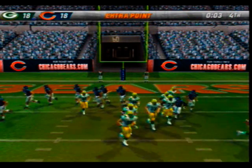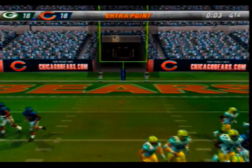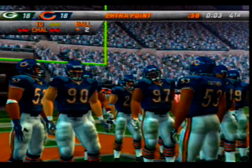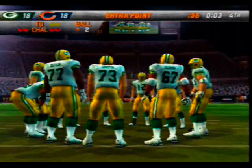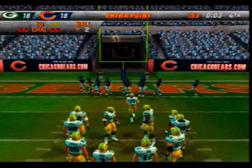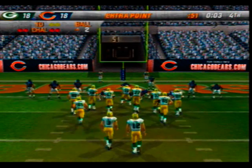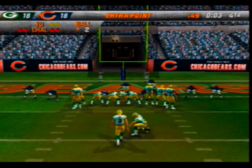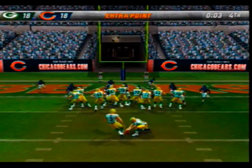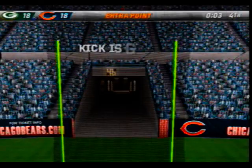They call these timeouts to ice the kicker, but these guys' whole job is to stay focused. I don't think anything could rattle them. Perry will break this fourth quarter tie if he can kick the extra point here.